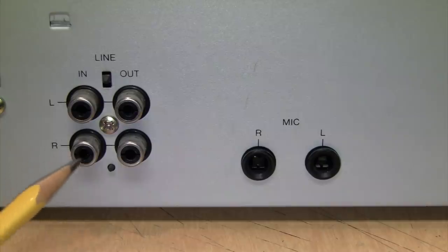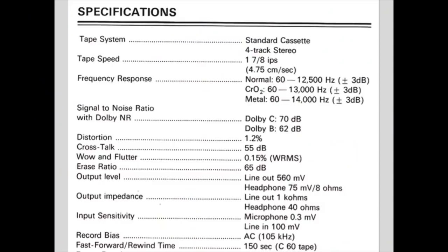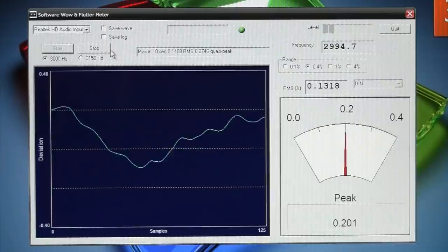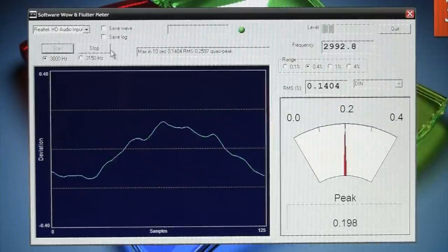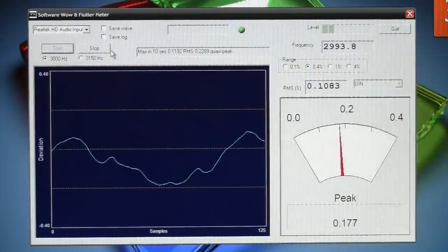On the back it has line input and output jacks as well as microphone inputs, which is a feature that was starting to disappear from tape decks around this time in the late 1980s. It was custom manufactured in China for Radio Shack and it has a date code of January 1989. The listed specifications are not very impressive, especially in regards to frequency response, but they're typical for an entry-level cassette deck of this era. The Wow and Flutter is rated at 0.15% WRMS, and that is accurate according to my test tape. The left side deck is measuring around 0.12 to 0.13% WRMS, and the right side recording deck is actually slightly better, coming in at around 0.11% WRMS.